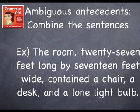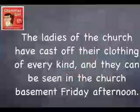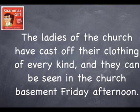Here's the last promised ridiculous sentence, this one quoted from a church bulletin and featured in Sin and Syntax by Constance Hale. I hope this odd sentence will convince you to monitor your pronouns more carefully. The ladies of the church have cast off clothing of every kind, and they can be seen in the church basement Friday afternoon. The pronoun they finds itself in an awkward position. Does it refer to the ladies or the clothing? Well, we can guess that items of clothing is the intended antecedent, but it doesn't appear that way.